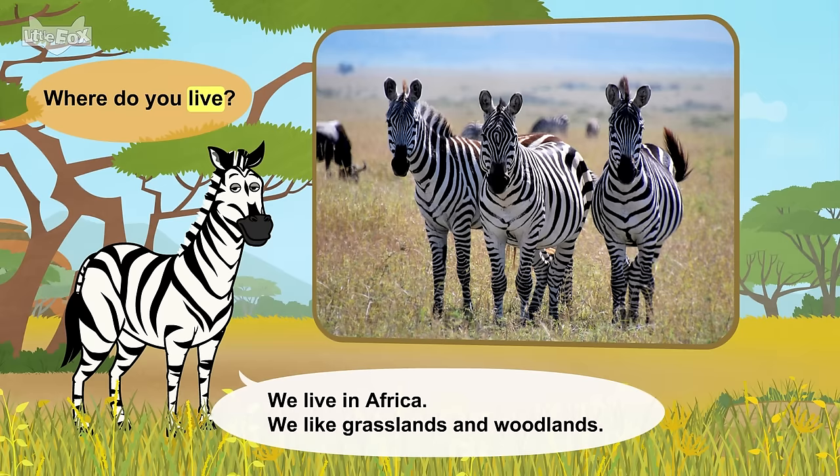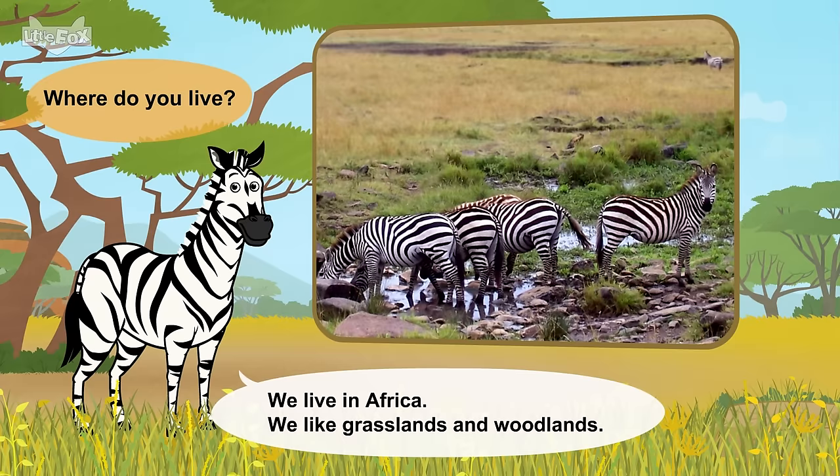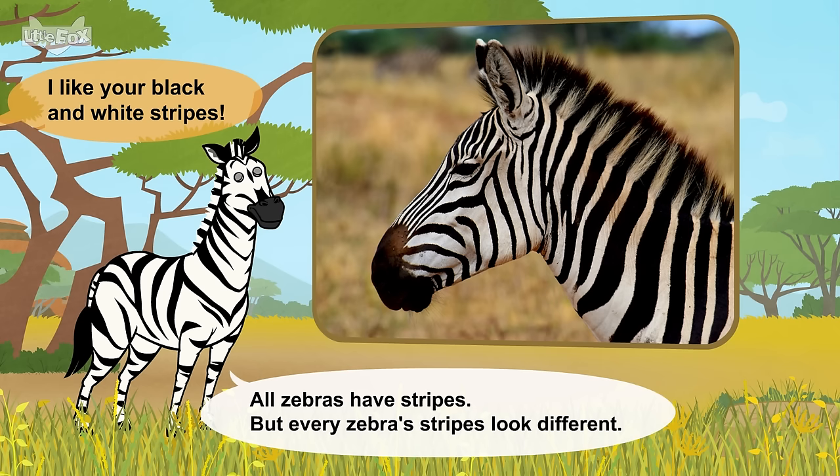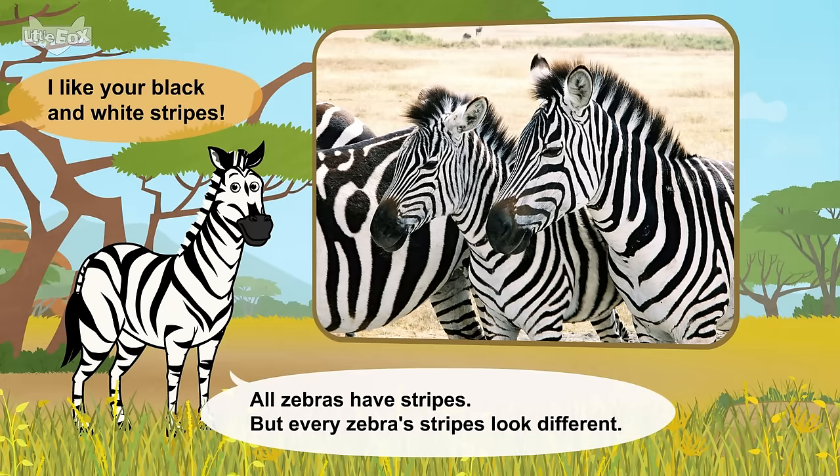Where do you live? We live in Africa. We like grasslands and woodlands. I like your black and white stripes. All zebras have stripes. But every zebra's stripes look different.